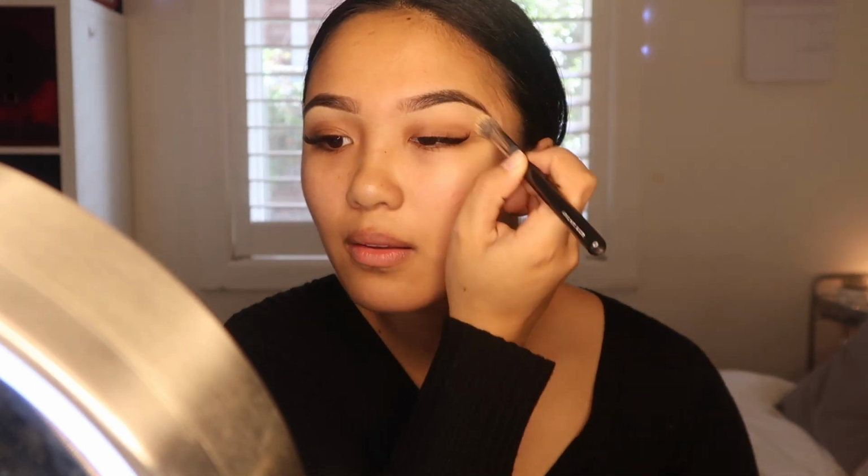Okay, it's kind of drying. I'm just going to go ahead and blend that out. And I'm just going to bring this down to my lids, literally where my crease is, because I don't want to bring it any further down because of my eyelash extension.